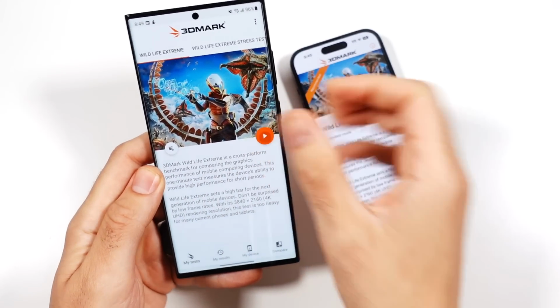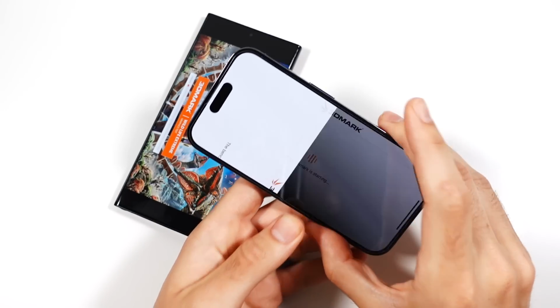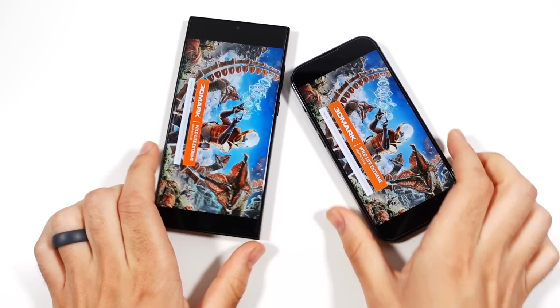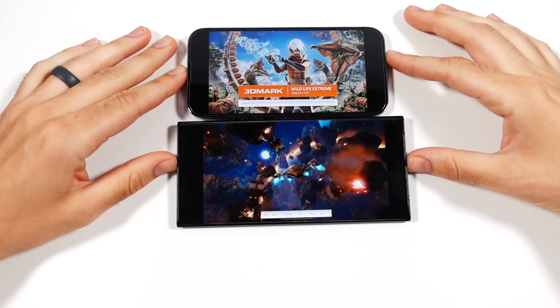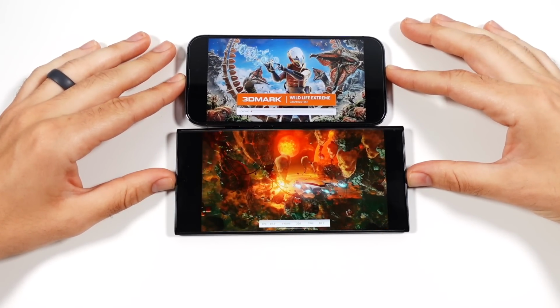Let's go over here to Wildlife Extreme. We'll run that here. And I do expect the iPhone to lose out here in this area. Did you see that chop? That was a little weird on the iPhone. But I do expect the S23 Ultra to win this test. The S23 Ultra should have faster frame rates. So we'll see. I'll be right back when they are done with 3D Mark.